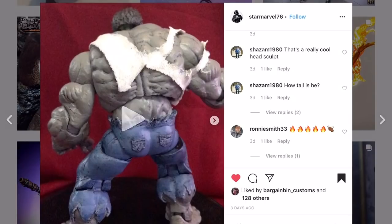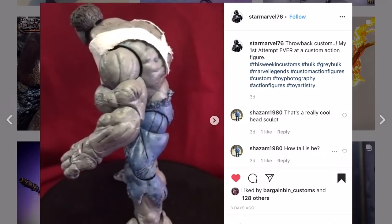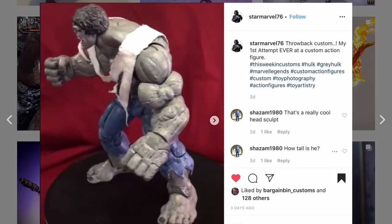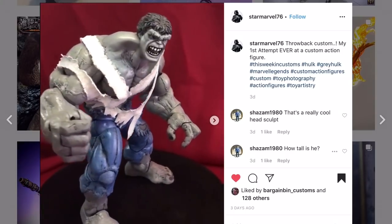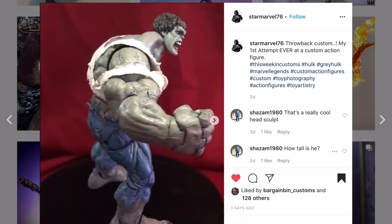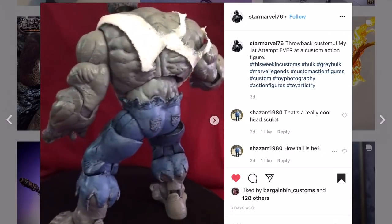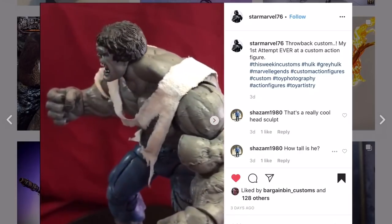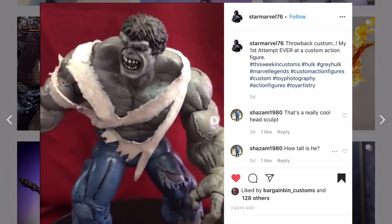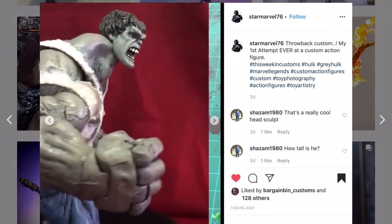Star Marvel 76. This is going to be literally his first custom ever, and I think he did a great job on putting that together. You can tell he's done some joint prep, and he's done his homework. He even added soft goods, man. Did some sculpting for your first custom. So he took this figure apart, and you're going to see it in the next photos. He did soft goods and that's not beginner level stuff.